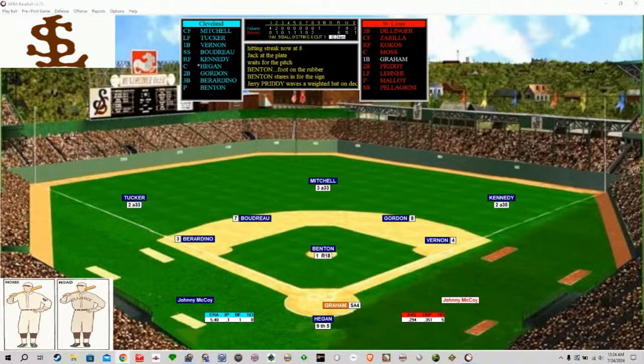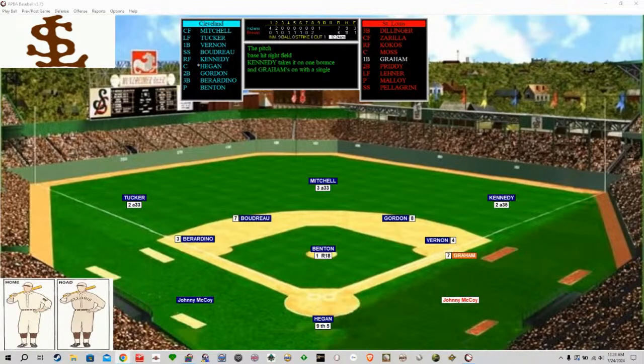Pretty waves a weighted bat on deck. The St. Louis crowd roaring, spurring on Graham. The pitch. Base hit right field. Kennedy takes it on 1 bounce, and Graham is on with a single. The tying run is on. Add 1 to the hitting streak. Now 9 games.